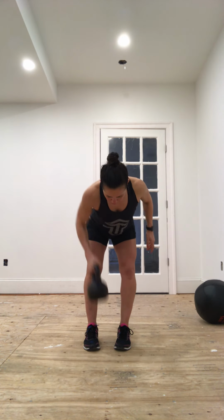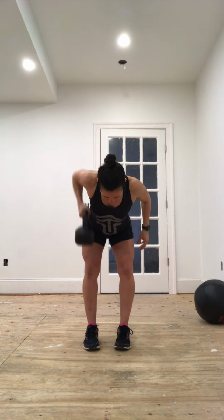So if I'm doing the kettlebell with only one hand, it will look just like this. And then after finishing one side, I will be doing the other side. It is going to be 10 reps, okay? So if you have the dumbbell, you're just going to be performing 10 in a row.